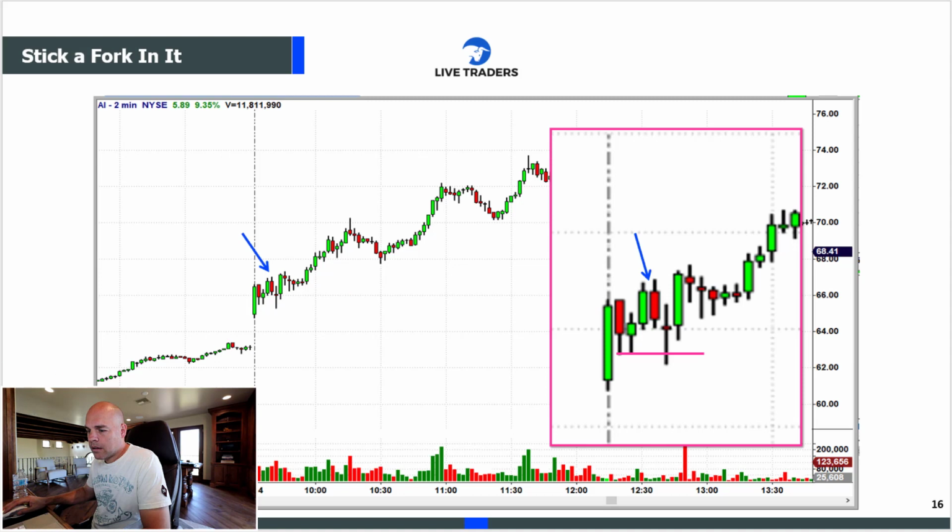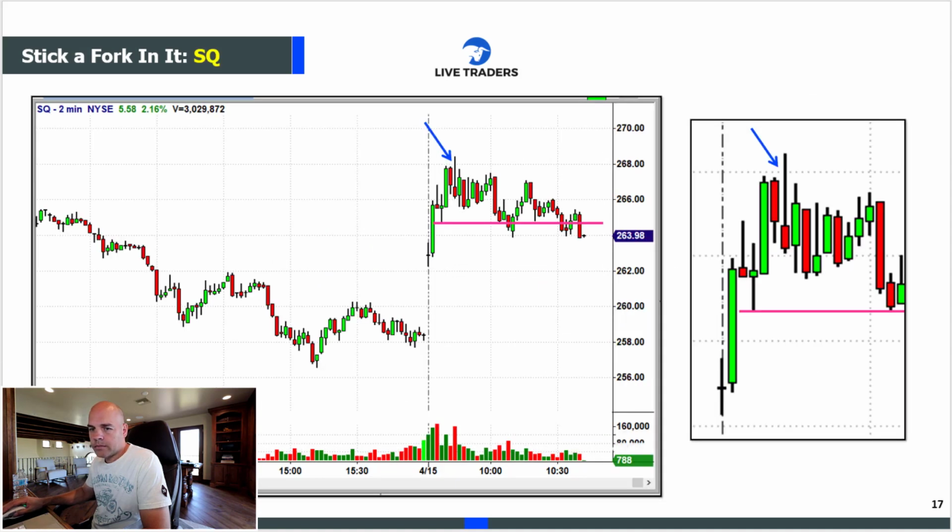Okay? Let's take a look at another one. Oh, it's SQ. Oh my gosh. So, wide range bar, topping tail, bottoming tail, we get in a little bit aggressively here. We were waiting for a bit of a 2-minute 3-bar play. We didn't quite get it. It was a bit of an aggressive entry. I agree. Bottoming tail was nice, taking out most of the topping tail.